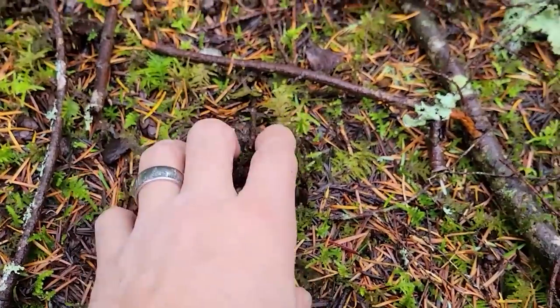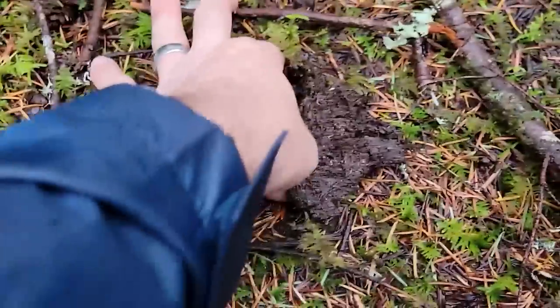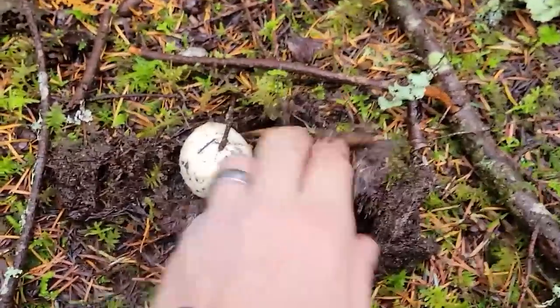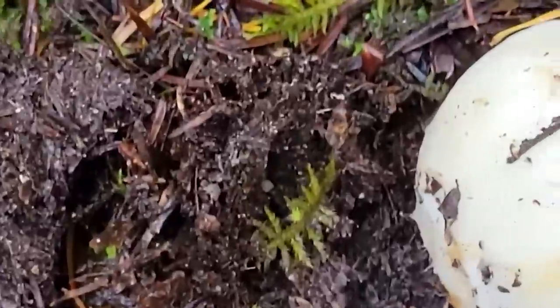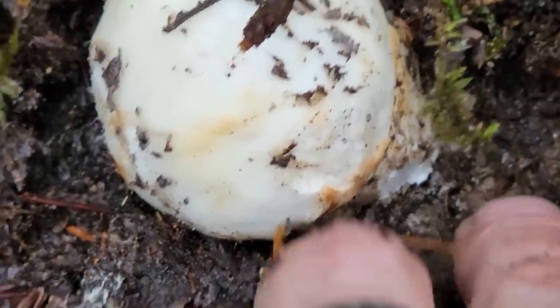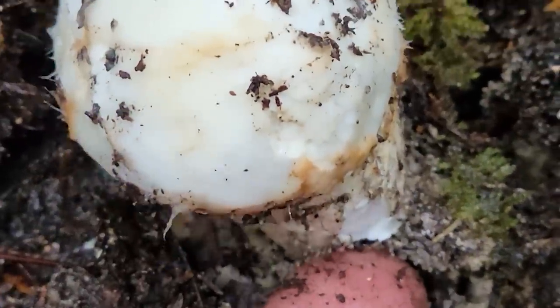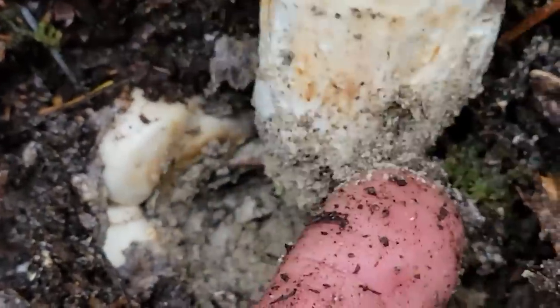So I'm going to carefully uncover this guy, and I'm going to dig down underneath the side of this. Oh yeah, so I'm starting to see this kind of different looking soil down here. It's this kind of gray ashy soil. So I really want to get underneath it. There we go. See that gray ashy soil down there? It's really weird. I don't know if these mushrooms produce it or they just know where to find it.